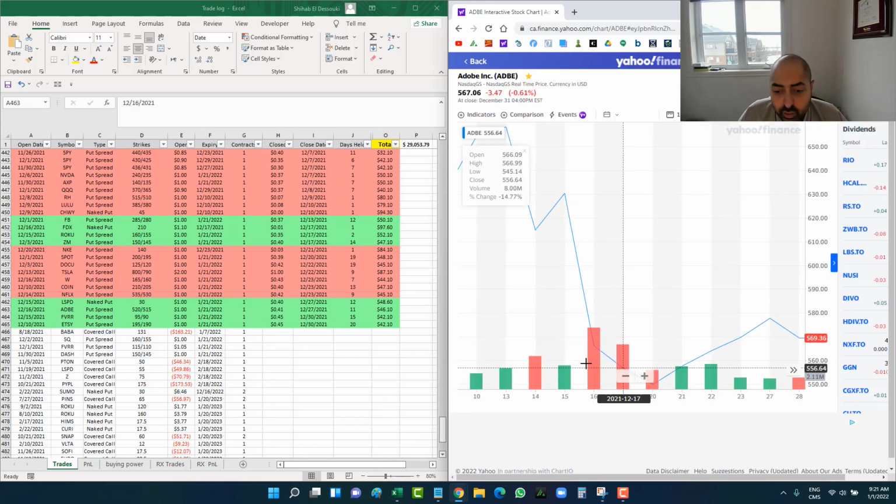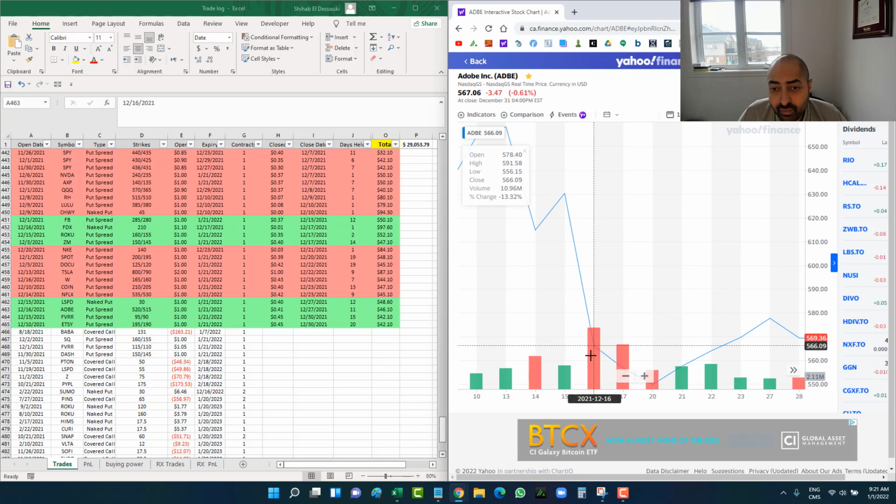So Adobe December 16 was trading at 566. This was after earnings. I did not play earnings on Adobe. I forgot. I got lucky this time. Two earnings that I completely forgot, and the stock just dropped. So I played Adobe after earnings for sure. It closed at 630 and dropped all the way down to 556. If I had played earnings, my strike would have been at 590. So I would have lost on this earnings for sure, because it ended up closing at 566.